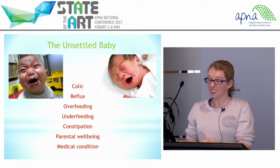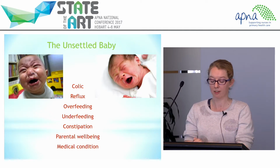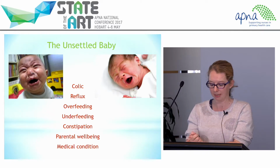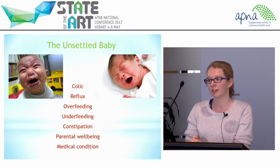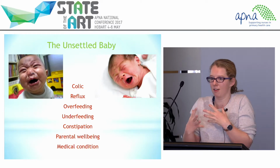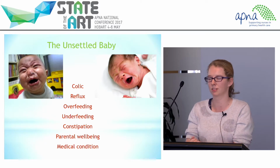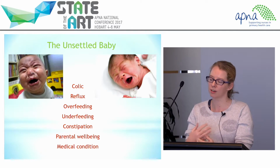Parental wellbeing. A lot of the time we have mums or dads or whoever come in saying that the baby just won't sleep, and it's a sleep issue and they're focused on sleep. A lot of the time it can be parental anxiety that causes that, and that's a bit of a tricky one to talk to parents about. But it's trying to make them aware that if they're anxious, then the baby's going to be worried as well and then become unsettled.